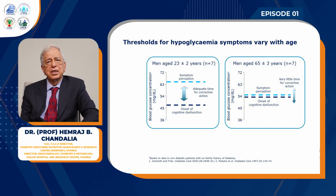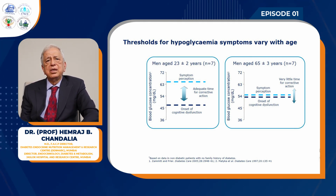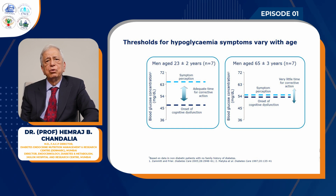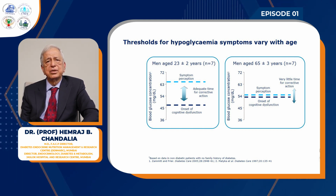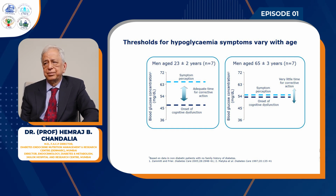Threshold for hypoglycemia varies with age, and in elderly people, the gap between the sympathomimetic discharge symptoms with hypoglycemia and neuroglycopenia where they pass out is very narrow, and therefore they can suddenly go into an unconscious state, and you have to be fully aware of this when using insulin in elderly people.